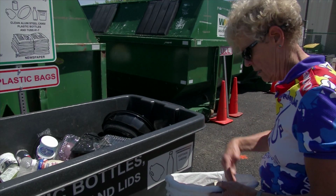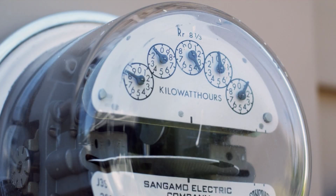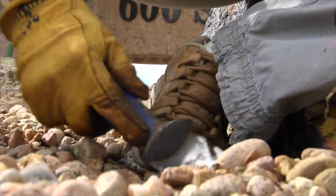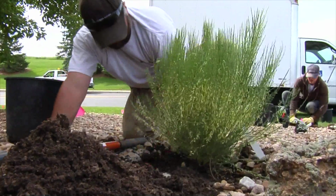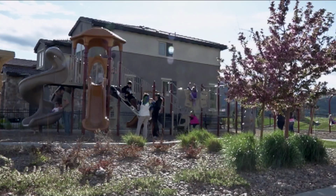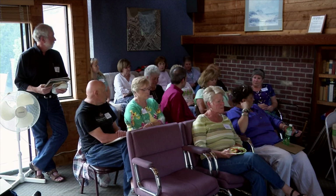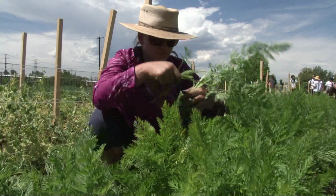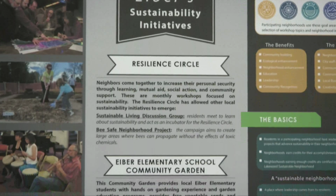We can do this by recycling more, reducing energy demands, conserving water, reducing emissions, and creating sustainable landscape through xeriscaping and the selection of water-wise plants. All of these things improve the environmental health and quality of our neighborhoods. When we educate ourselves in sustainable practices together, we get to know our neighbors and build a stronger, safer, and more enjoyable community. Here's how it works.